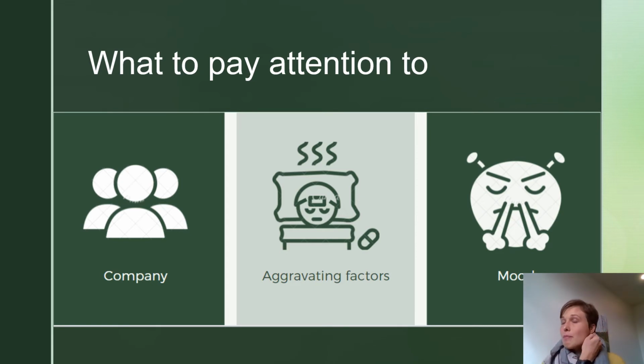And sometimes if you're unsure, just try stuff out. Like if you have a sore throat, try empty swallowing, try swallowing liquids, try swallowing solids, try talking, try breathing hard. Just see what makes it better and what makes it worse. Because it's usually really easy to find a remedy if you can nail down a couple of these aggravating factors.